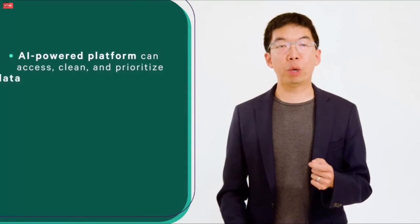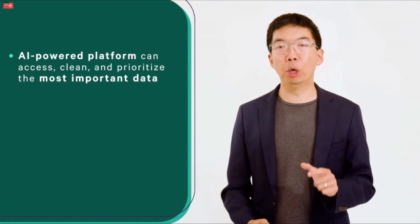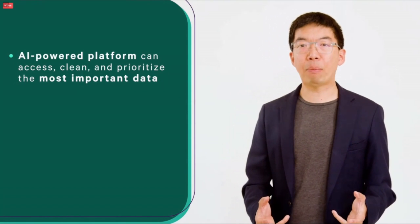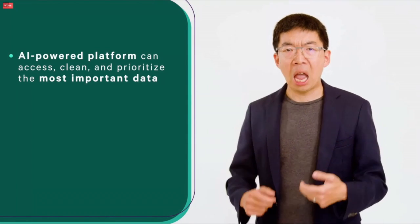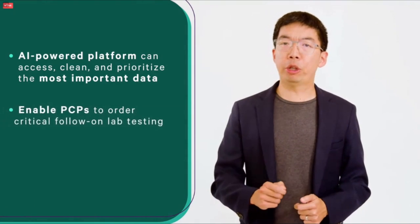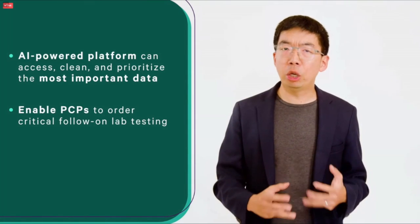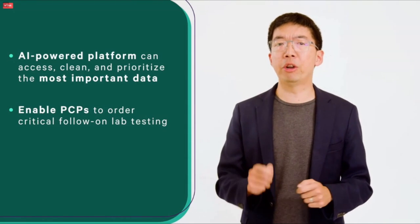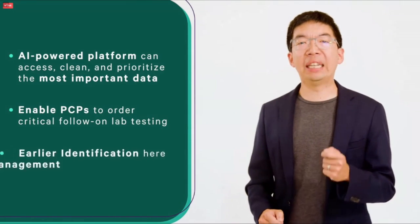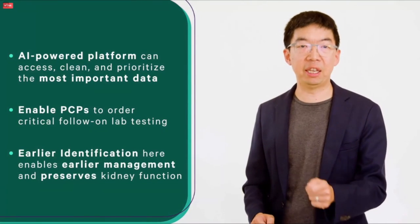That means that oftentimes the primary care physician was not able to readily access those labs and wouldn't know their results. By using Clover Assistant, our AI-powered platform can access this data, clean it, and prioritize the most important parts, like these lab results, to surface to PCPs when it needs their attention. And when we do that, we enable those PCPs to order critical follow-on lab testing and diagnose stage 3 CKD as they deem appropriate and much earlier than they otherwise might. Earlier identification here enables earlier management and preserves kidney function.